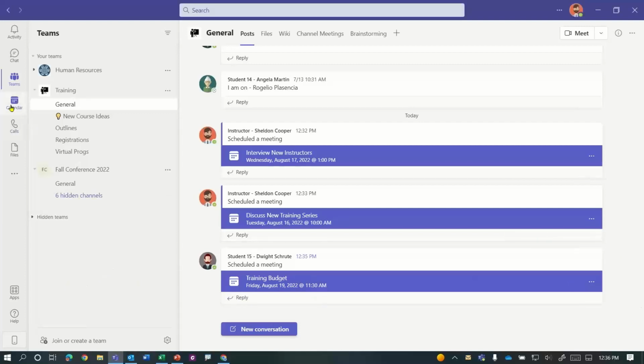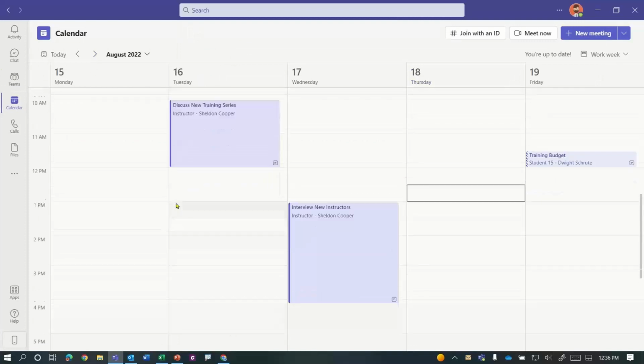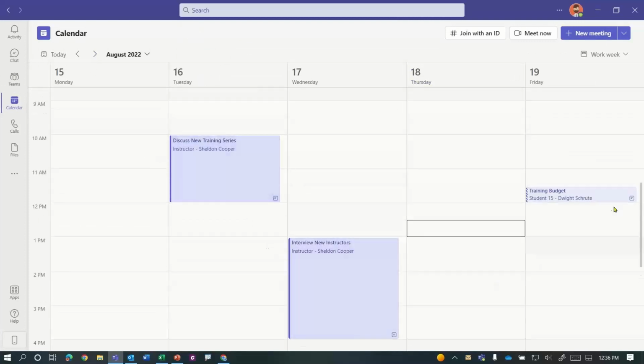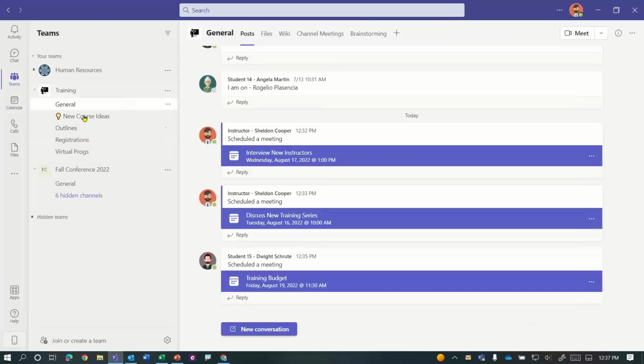Now, here's the thing. If Sheldon here goes to his calendar and takes a look at next week's meeting, now notice he can see the 2 meetings he scheduled. This one over here is here as tentative, but what I want to show you is that if your users are working from the team channel itself, it might be beneficial to have a tab available here with all of the meetings that are only related to that channel. Now, let me get rid of this one here because that's what we're going to add here in a second. So let's take a look at this new option.